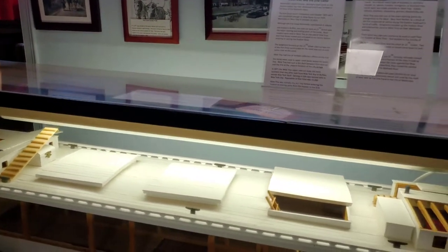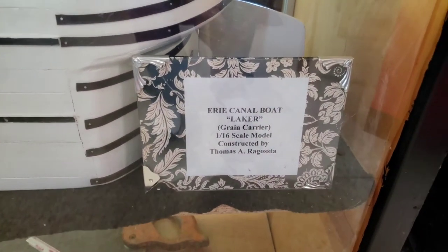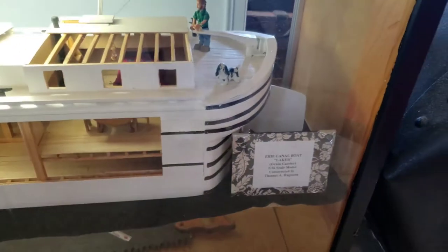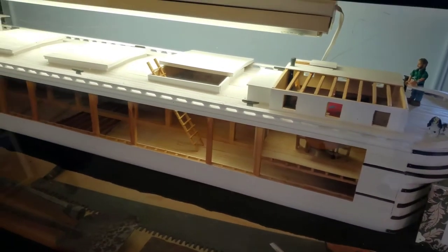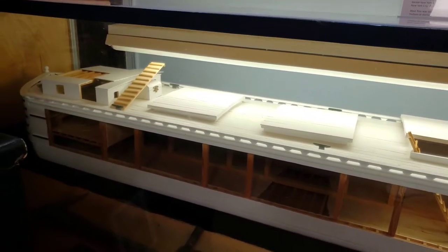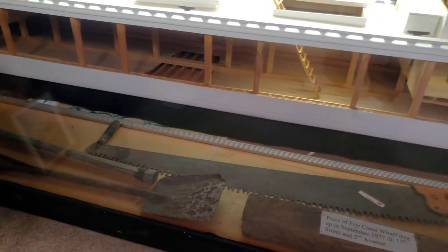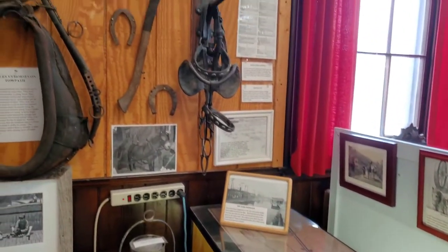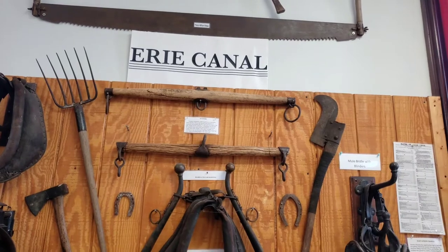He actually turned around and made this. This is an Erie Canal boat, the lacquer. He actually scaled this to 1/16. Look at the work on this. He did a phenomenal job on this boat. I mean, just a great woodworker. This guy's really, really good at what he does. Kind of amazing. It took them a lot to put this museum together. And this is all a section on the Erie Canal.